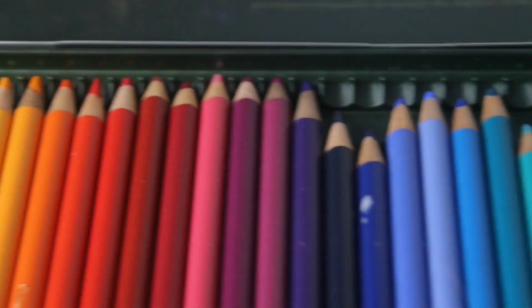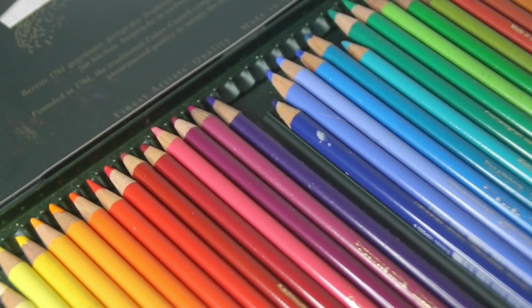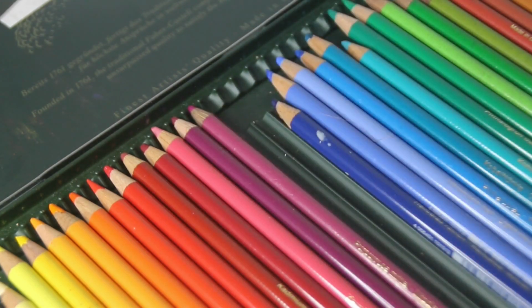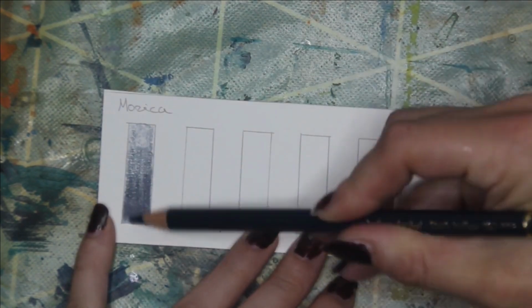By the way, the title is The Silent Witch, or in English, The Secret of the Silent Witch, and it's the first book. So I will start with the main character named Monica. For her, I used this color palette.